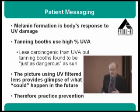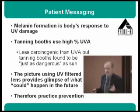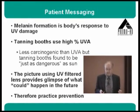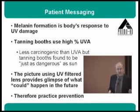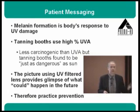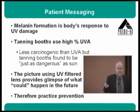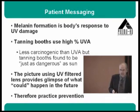Some people will say, I use a tanning booth, so that's safe. Well, that's not true. Tanning booths actually do use UVA, which is less dangerous than UVB. However, they use a lot more of the UVA, so it makes it just as dangerous as the sun. So people need to be made aware of that fallacy.